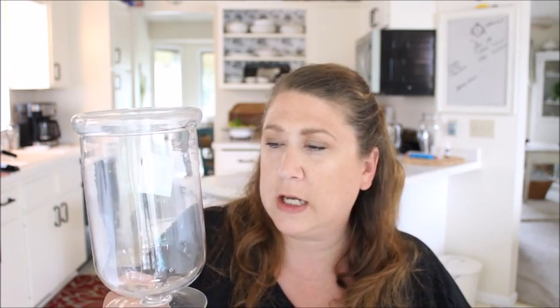Alright, so the next thing I found was a little hurricane candle holder. It seemed very farmhouse to me, but at the same time kind of fancy, because it's got the pedestal on the bottom, and then on the top it's got this wide rim along the top, which made me think that it's a little more farmhousey looking. So I'm excited to use this because I like my candles, and this will be fun.